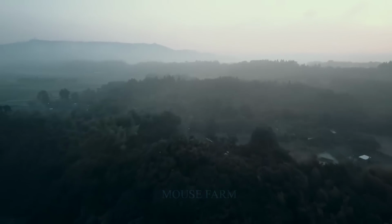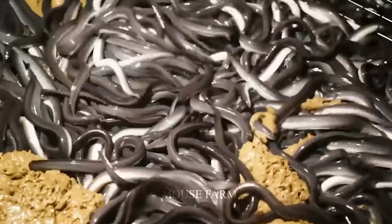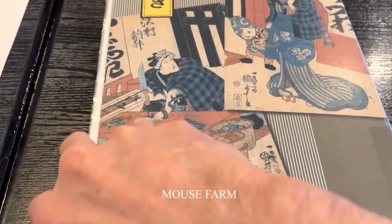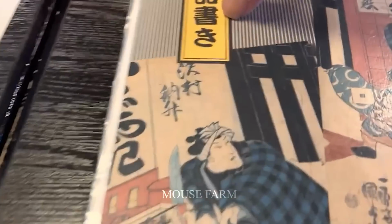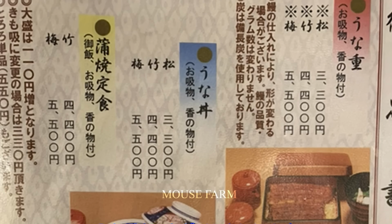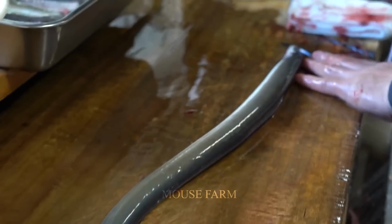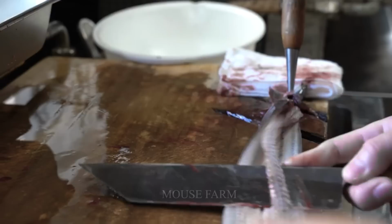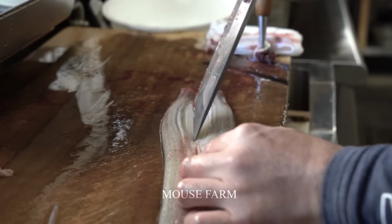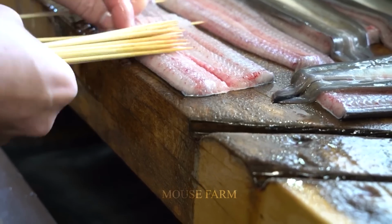Eel farming is not a new agricultural industry in Japan. It has a long history and is closely linked to the culture and cuisine of this country. Eel has become an important part of the snack tradition, especially in the summer. We often enjoy it at parties and traditional festivals.